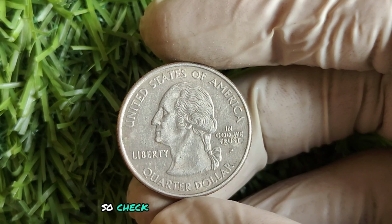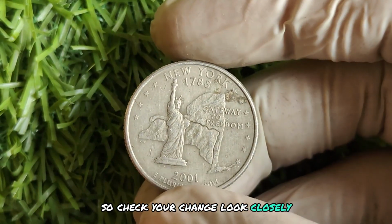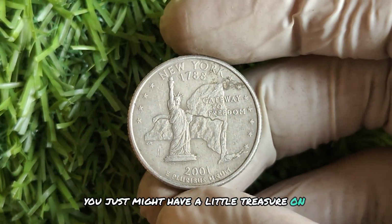So, check your change, look closely, and you just might have a little treasure on your hands.